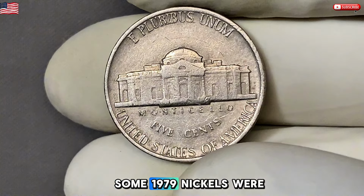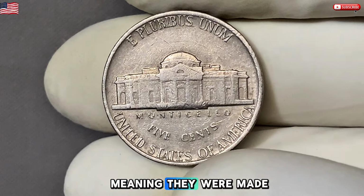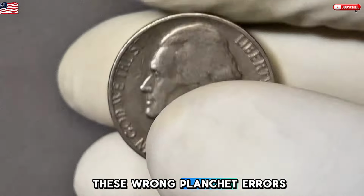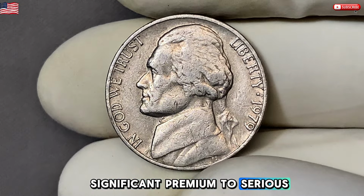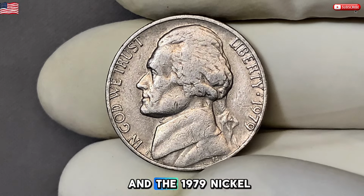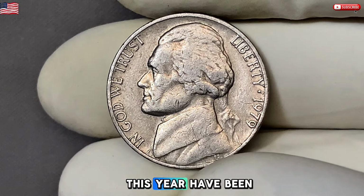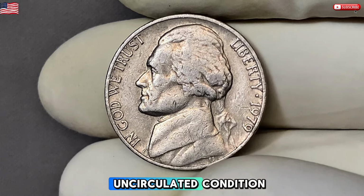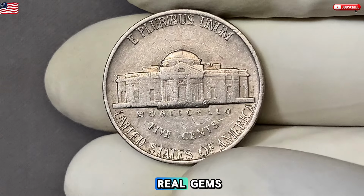Additionally, some 1979 nickels were mistakenly struck on the wrong planchet, meaning they were made from metal blanks intended for other coins. These wrong planchet errors are incredibly rare and often worth a significant premium to serious collectors. Condition is king when it comes to coin value, and the 1979 nickel is no exception. While many coins from this year have been circulated heavily, the few that remain in pristine, uncirculated condition with sharp details and full luster are the real gems.